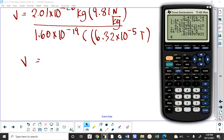Looks good. So yeah, 1.9 centimeters per second, or 1.9 multiplied by 10 to the negative 2 meters per second. You're getting the same number though. Is that right, Dua?